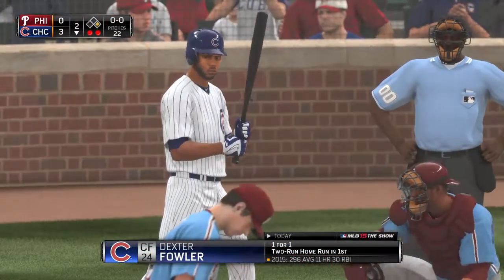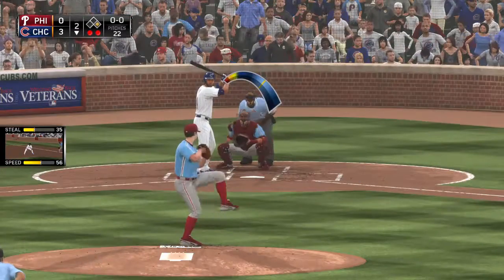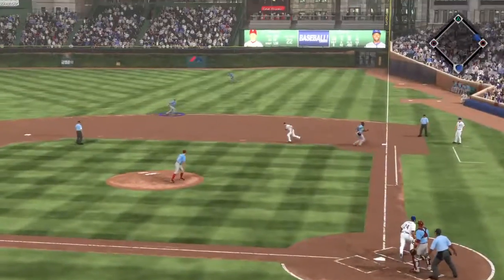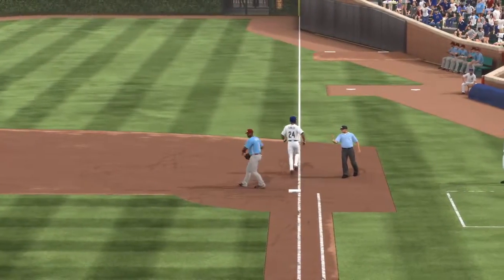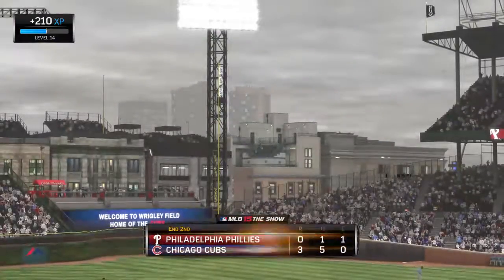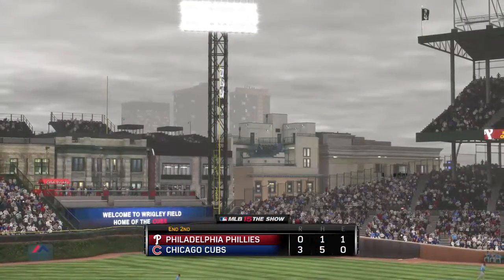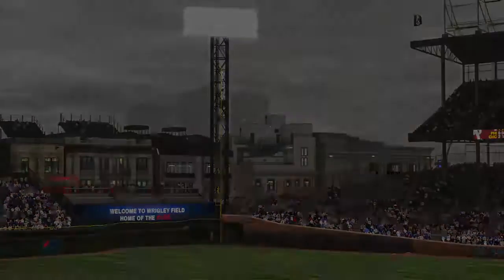Dexter Fowler will try and keep things going now with a runner at first following the RBI single. Now here's a ball hit hard on the ground to second. Throw on to the first baseman Howard, and with that the side is retired. It's a run on 2 hits, 1 left. We've played 2 full. It's the Cubs 3 and the Phillies nothing.